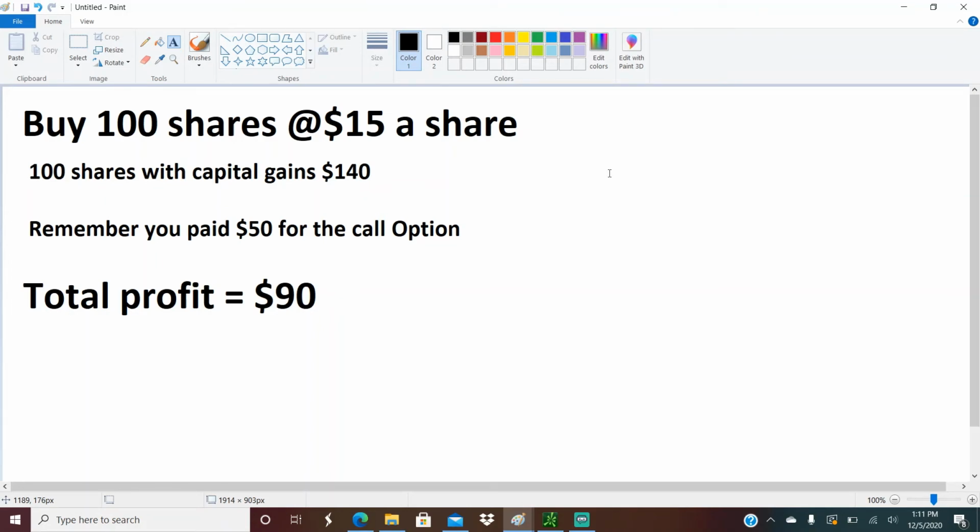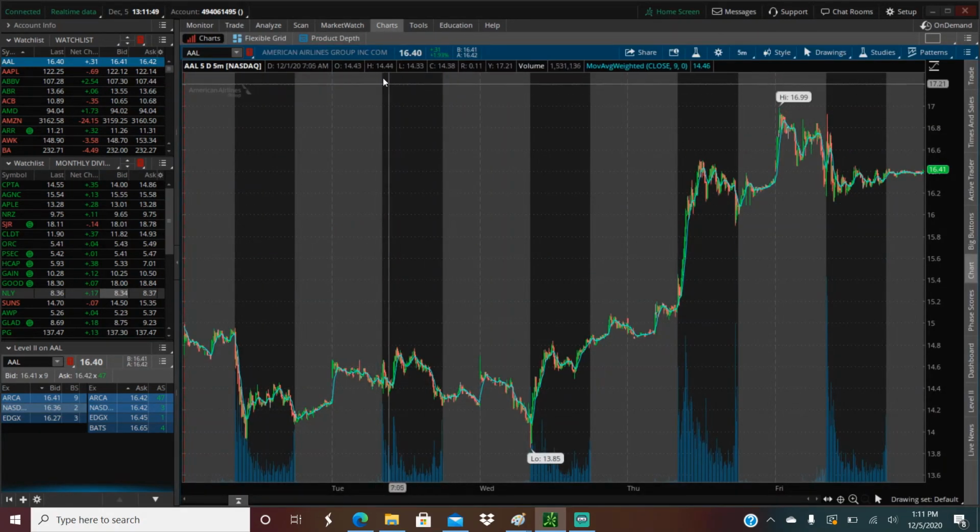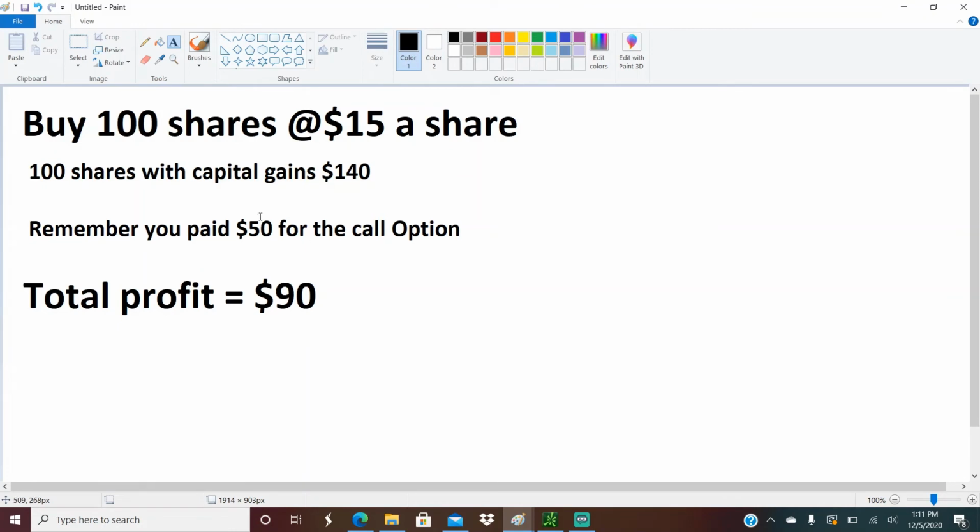Now, either after hours or on Monday, because most options expire on a Friday. So by after hours on Friday or by Monday, you're going to see in your account that you have 100 shares of the stock, and you are going to see capital gains on it. In this case, it'd be 140, because remember, we're using the numbers from Friday just to give you an example. So on Friday, American Airlines closed at $16.40. So you might see that you have 100 shares, and now you have capital gains of 140, but remember, you invested another $1,500. Now, remember also, you paid $50 in order for you to even exercise the option. The $50 was to buy the call option. So technically, you're only up $90 in this case.